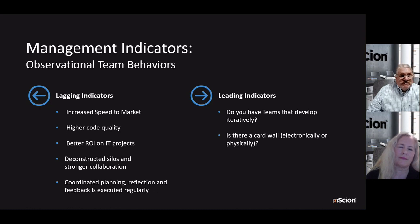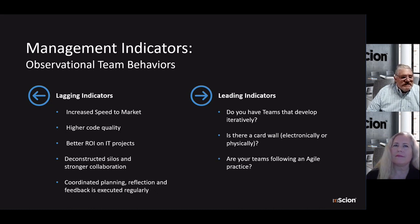The other thing we look at is, do we have a way of tracking the work in progress? Historically, when we first introduced lean and agility, we used 3x5 cards up on the wall. These days, there's all sorts of software products, whether it's Jira, VersionOne, or Rally. These are all great products that we can do that with. So make sure that you have a way of tracking the work and there's some accountability and ownership with that. And then ultimately, are your teams following agile practices?